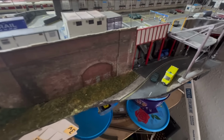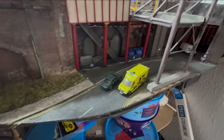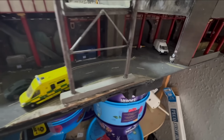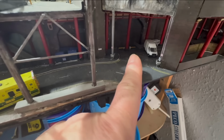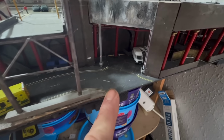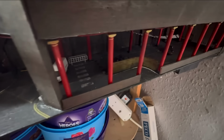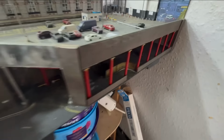And then this section down here, all the sort of undergubbins of the station, if you like, and the route into the car park or staff car park goes in. That would actually be an open entrance, I believe, where the barriers are. And then more car parking spaces going down there.